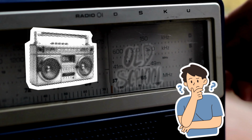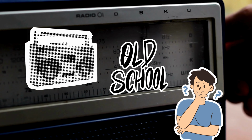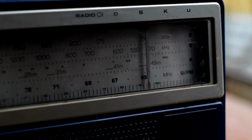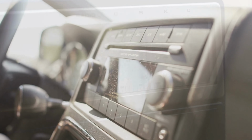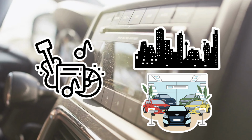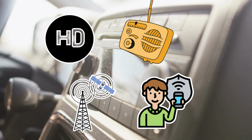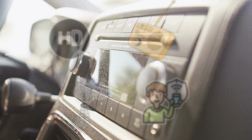You might think radio's old school, but AM and FM are still going strong and evolving. AM is still popular for news, sports, and talk shows, especially in rural areas where its long reach is a big deal. FM dominates music and entertainment, especially in cities and cars. And now we've got HD radio, internet radio, satellite, and streaming apps. But AM and FM are still the backbone of local broadcasting.